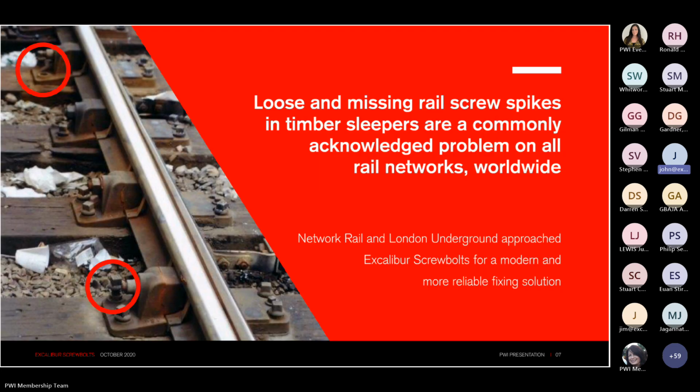When we were approached about this, we were told loose and missing rail screw spikes in timber sleepers are a commonly acknowledged problem on all rail networks worldwide. Here you can see a set of track with loose and missing rail screw spikes.